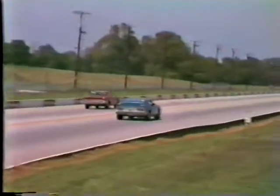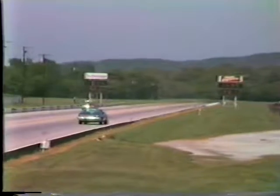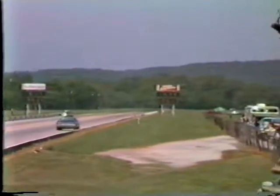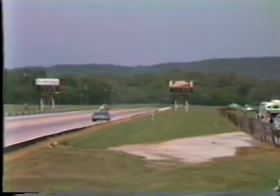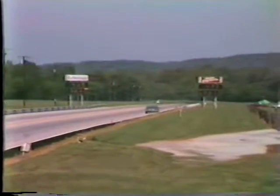That's a 71 Mustang, 351 Boss with a 4-speed. It looks like he experienced difficulties, pulled over to the right-hand side of the track, and it looks like he's going to shut it down. The Hemi Superbird goes through with 14.85.